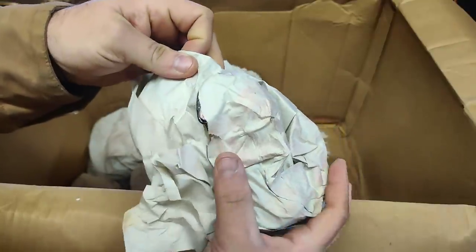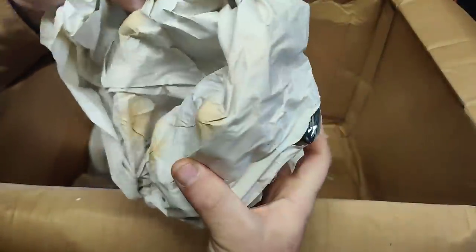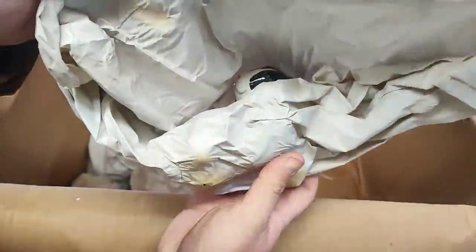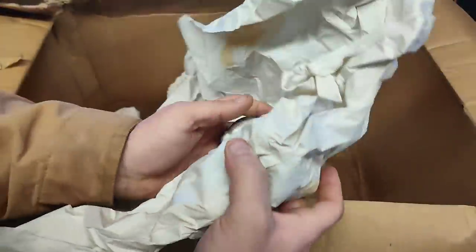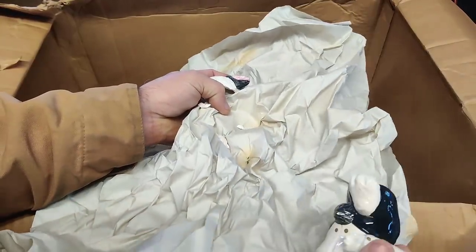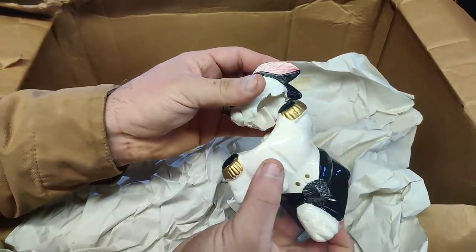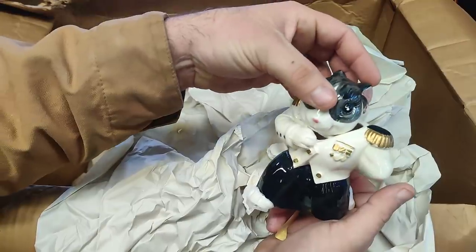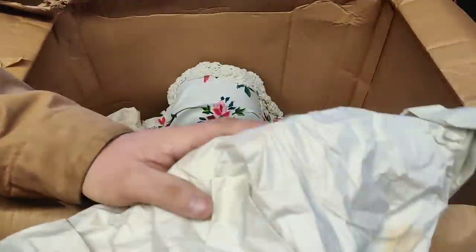Oh, this sounds broken. And oh, it is. It's in pieces. Oh no. It was OCI. It was a bunny rabbit at one point in time. Like a bunny butler. Oh no. That's not a butler. That was military. That's trash. Such a shame.